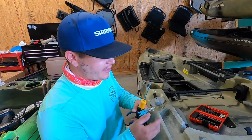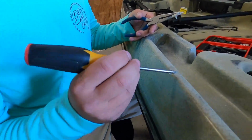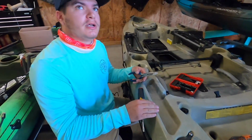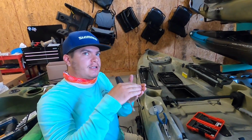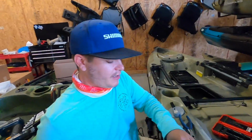And then whenever you have plastic like this, depending on how it is, you want to mix the two plastics together so it bonds. Create that bond. Because if you just heat up plastic and then stick it on, it's just going to pop back up. You can take a pair of pliers and peel it off.